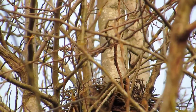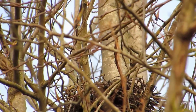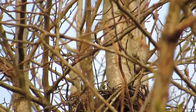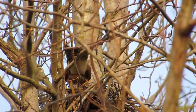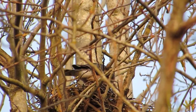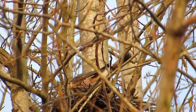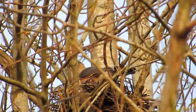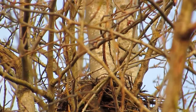Male standing guard. Oh yeah, they're just snapping off twigs and going in and out. That's about three or four times already. She's over getting another twig. He's guarding against the crows. There she is. She just landed, working some more. Still weaving them in there. Oh yeah, getting that nest rigged up there. Busy day. She can work on the nest and male stand guard. Out she goes for another one. Look at her go. Oh yeah, she's busy.